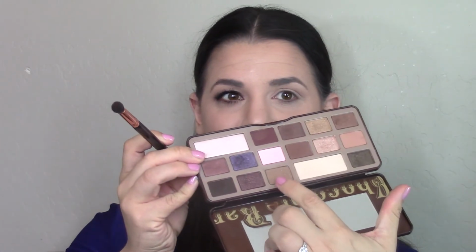And then I'm going in with the Sigma E39 Buff and Blend brush. And I'm using this shade here, which I think was Malted Milk Ball or something like that. A little bit of the burgundy shade, which I think was Cherry Cordial, and this bottom shade, I don't remember what it was. Basically, it's a dark, warm brown. And that's all I have in the outer V and the crease. So I just use this brush that's got a little bit more of a dome tip, a little bit stiffer, so I can actually draw that V. And then I put a little bit in the crease. I don't take it all the way inwards, just to the halfway mark of the eye.